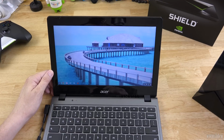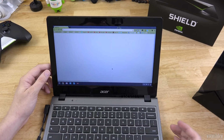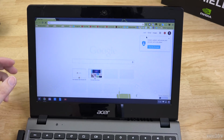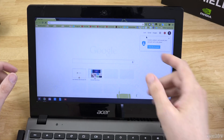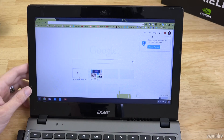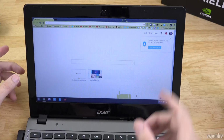All right, so let's go ahead and open up Google Chrome here. And there we go. It's our familiar interface that we have on our Windows computer. All of my bookmarks and my Android green theme and everything synced automatically, which is pretty awesome. Also, my Destiny item manager.